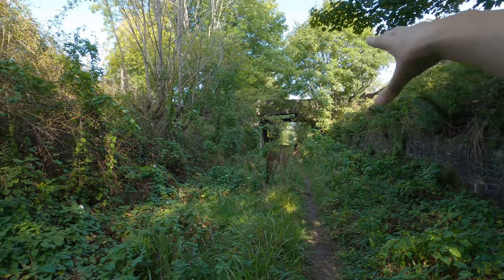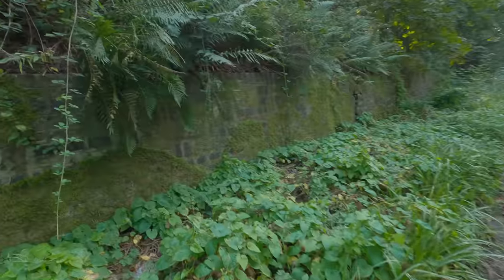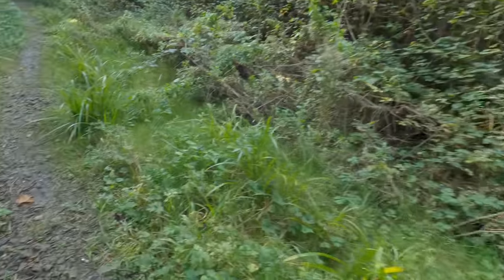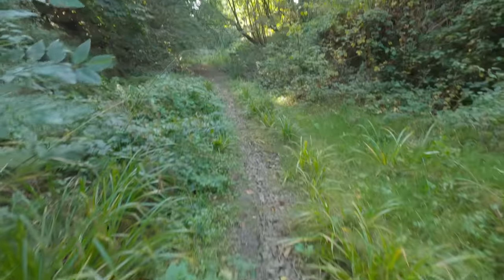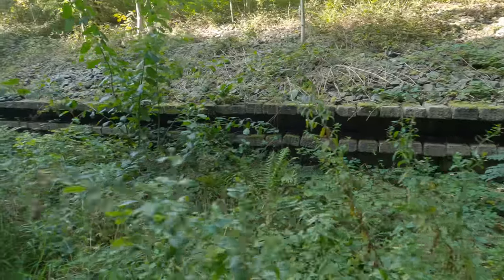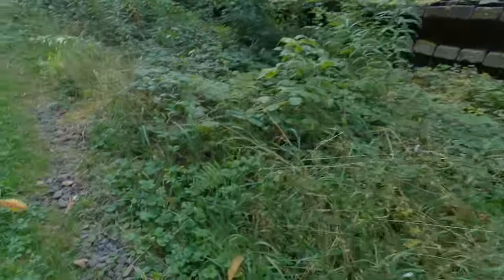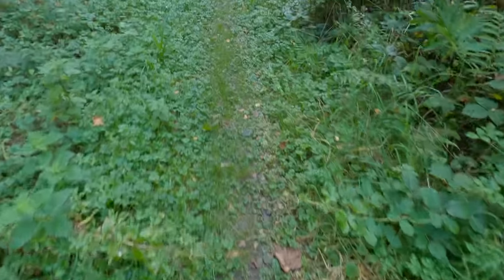So Scott Hay Road overbridge just there, things have completely changed, look at it. Got the stone wall that side, stone wall behind the overgrowth and the undergrowth, traces of ballast on the ground. We're in a completely different environment now. Piles of old sleepers there, look, in the embankment being used to support it and then covered in rocks. Quite heavily ballasted still just here. Things are getting a little bit more interesting.